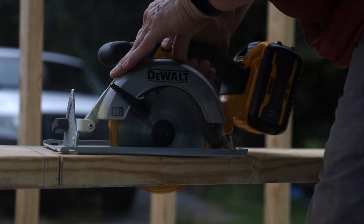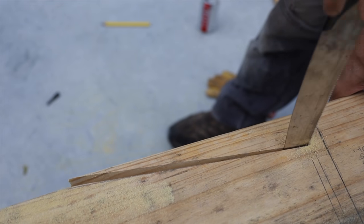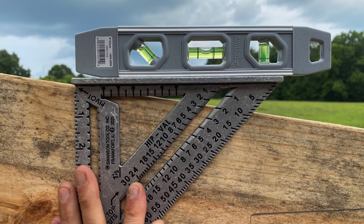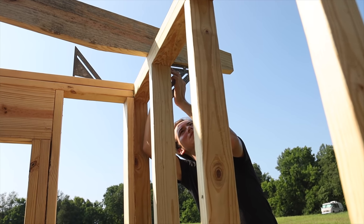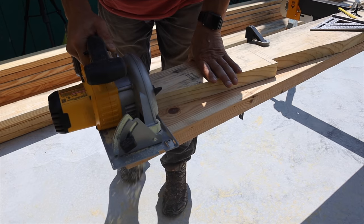But yeah, after we knew where it touched, we went ahead and drew out our bird's mouth and cut that out. And when we put it up, it fit perfectly. The bird's mouth lined up, and we checked the pitch, and it was exactly 2/12. So now we have one working rafter. We're gonna go ahead and translate this to all the other boards and just cut out our rafters and get going.